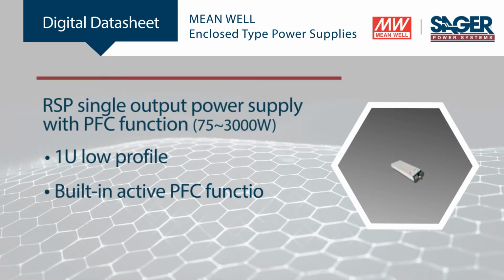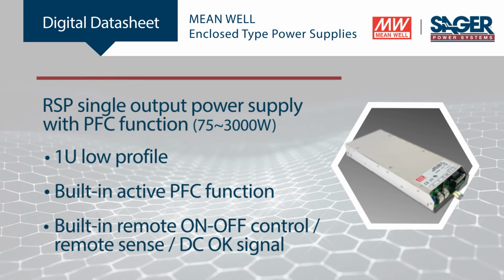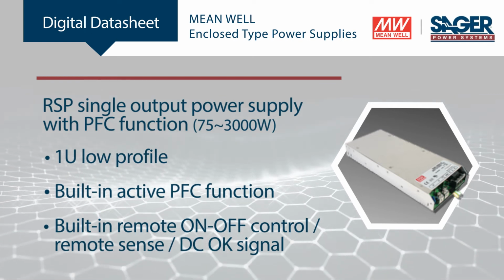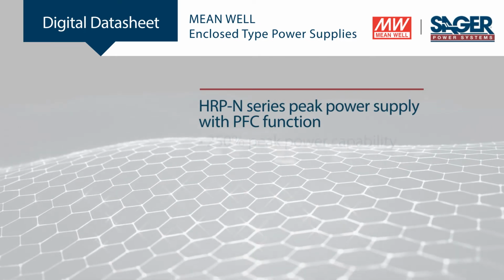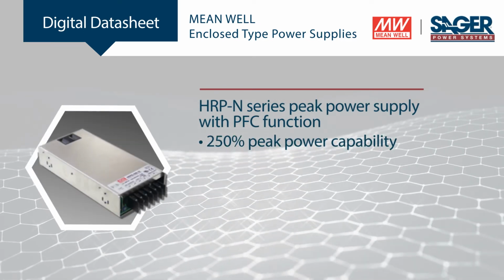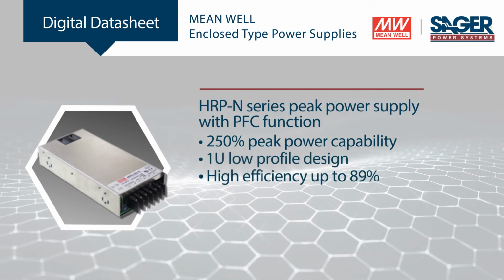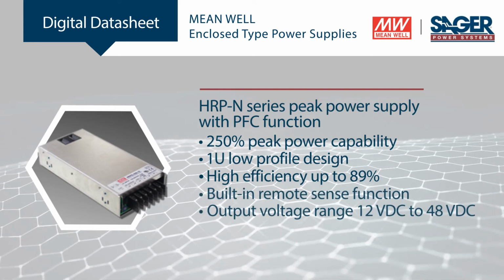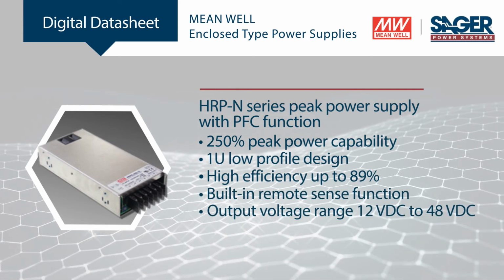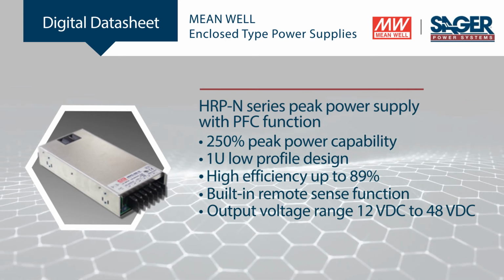The RSP series is a single-output power supply with built-in active power factor correction and a remote on-off control. Finally, the low-profile HRP N-series high-peak power supply also has a built-in power factor correction function and no-load power consumption with a high efficiency. These modules include a remote sense function and offer a 12 volts DC to 48 volts DC output voltage range with 53 amps of rated current.